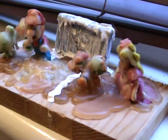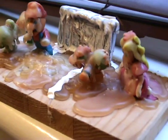Oh yeah, this is something I wanted to show you. This is actually pretty cool. I made this myself. These are Nintendo characters made out of clay, which I made, and covered in wax.